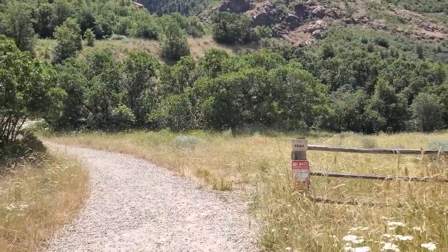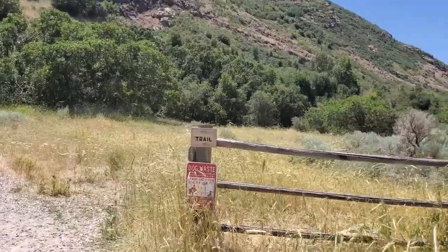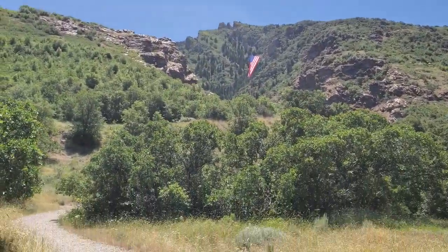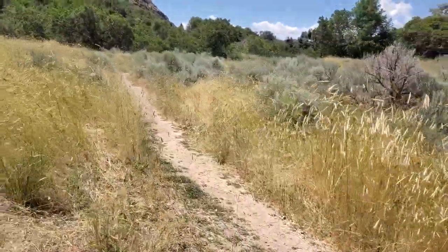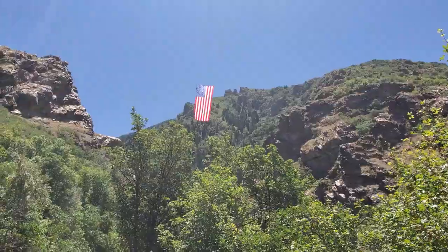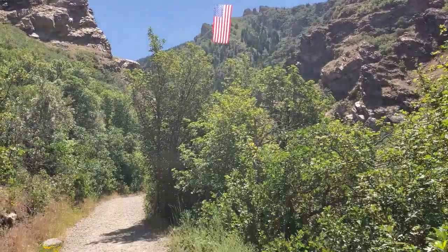Yes, so that sign says trail right there. It doesn't tell us what trail, but we're thinking it's the right one. There's a trail that goes off that way, too. We're gonna follow this one instead. Alright, so I think we found the right trail, because we're getting closer.